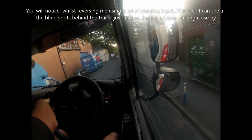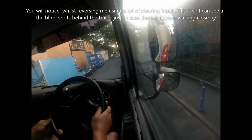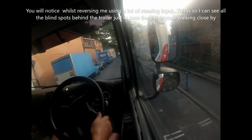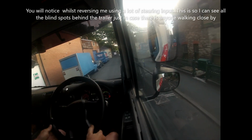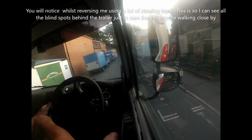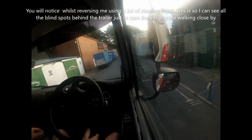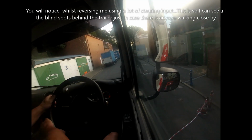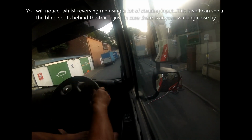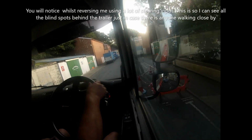So be careful, some of them walk out behind you and all that type of stuff. So it's all about taking your time. There's no rush here this time of morning. The hardest job is done, the fact that there's no cars here. Sometimes you get the odd car here just parking, they'll stick them in all those bollards here, cones and that. They'll just stick a car there. But today we're lucky.